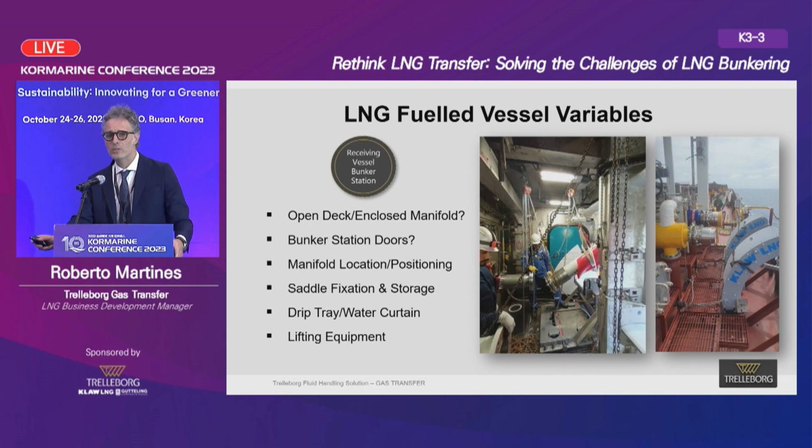How do we deal with saddles? Do we need fixed saddles? Do we need movable saddles? And so on. Do we have drip trays, water curtain? Do we deal with lifting equipment? So many variables in a very short space. So also in this case, we wanted to challenge ourselves, and we wanted to basically work on a solution which could, if I can get to the next slide, maybe.